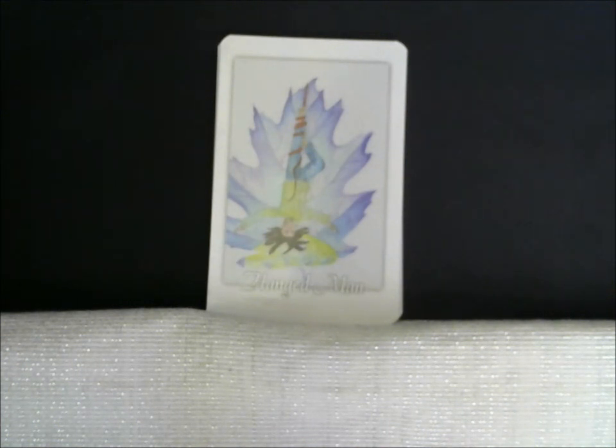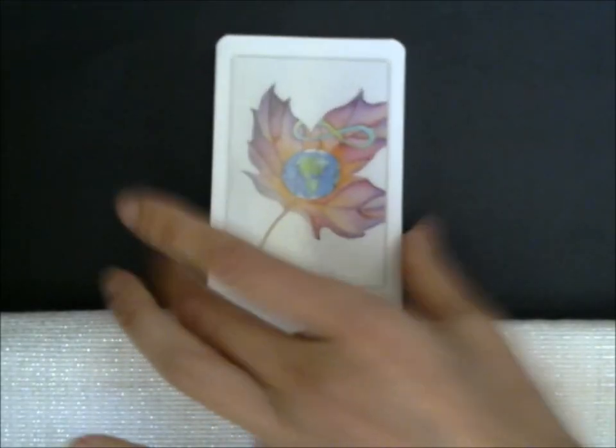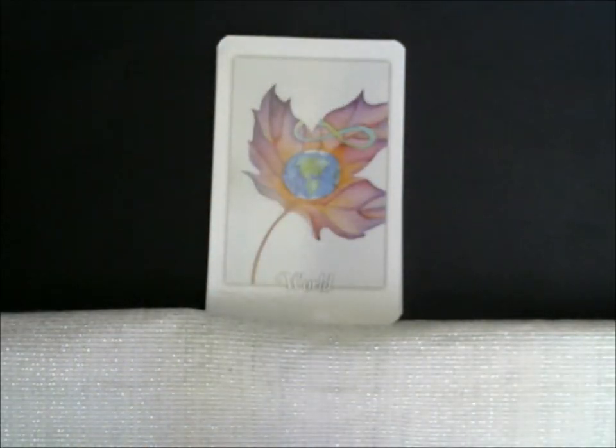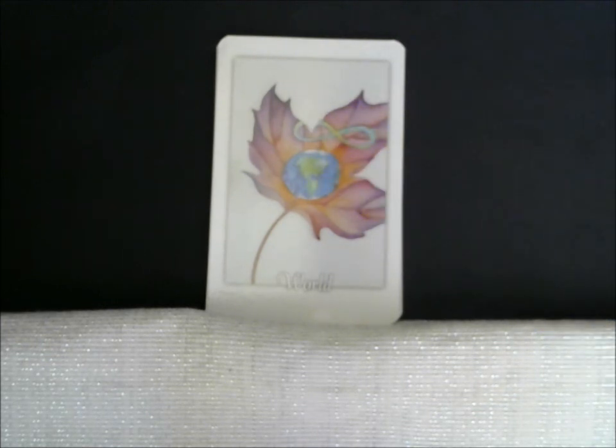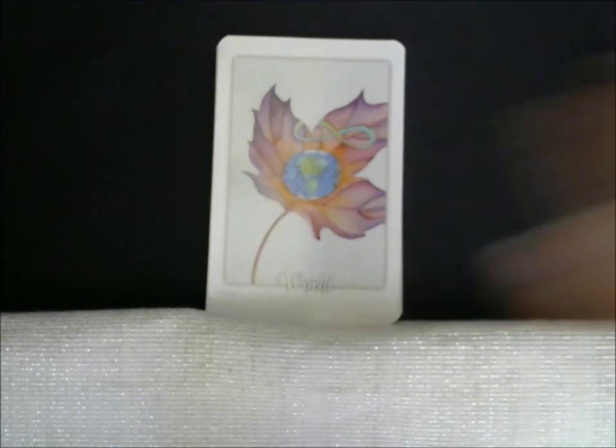This is the Hangman. It's not that different from Rider-Waite system, but I still like it. So, oh, this is the World card. I love this one. I like the infinity sign on top here. And again, that lack of the human form, which puts you in the picture, I really like.